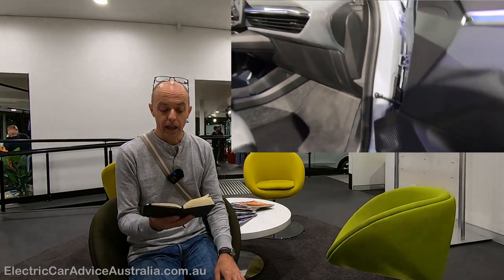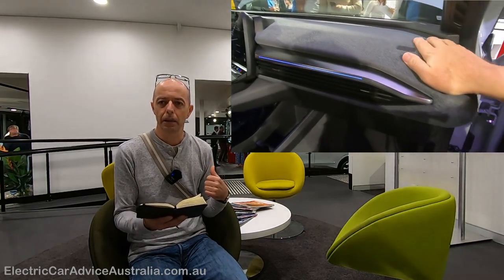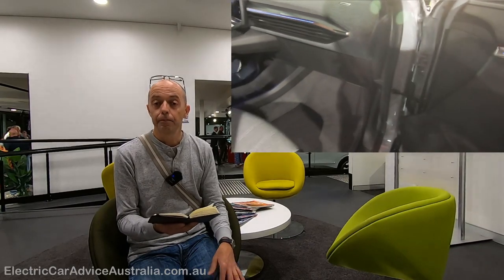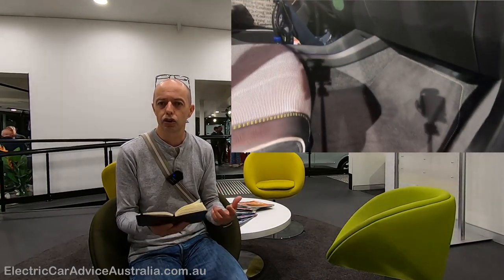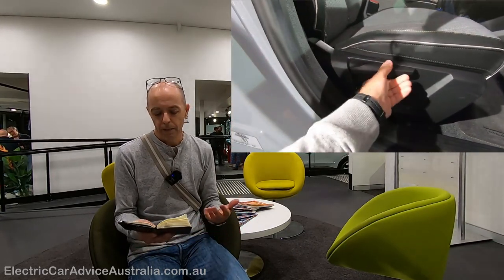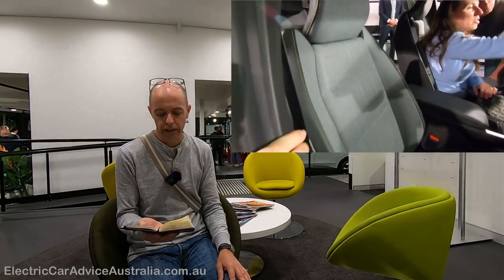Now availability. This is obviously a left-hand drive vehicle they've got on display, and this has been going around Australia for these types of events. They've been told that the first right-hand drive vehicles should be leaving the factory in France, as these are made in France, this week. So they'll be on freighters and on their way to Australia.